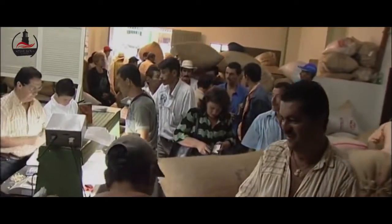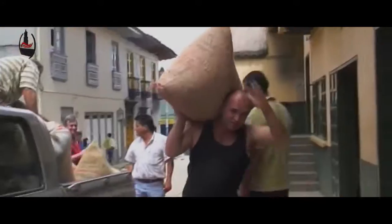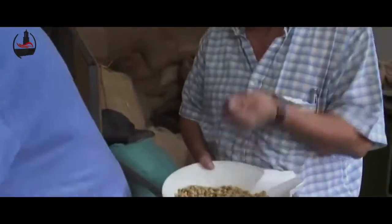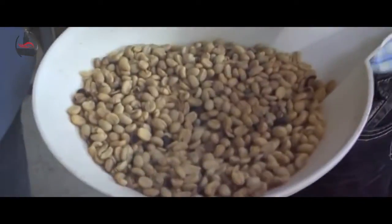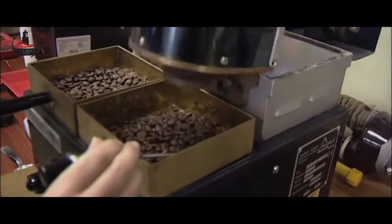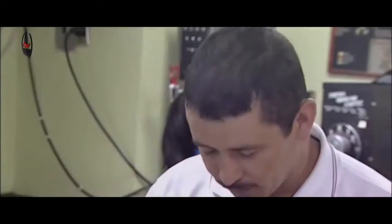The bags of coffee are weighed in at the cooperative. At this stage, the coffee is known as parchment coffee, and the beans still have a skin, which needs to be removed before roasting. A sample of the coffee is taken and analysed by an expert at the cooperative, who determines the grade and quality. Quality is also tested in the lab, where a sample is roasted and tasted.